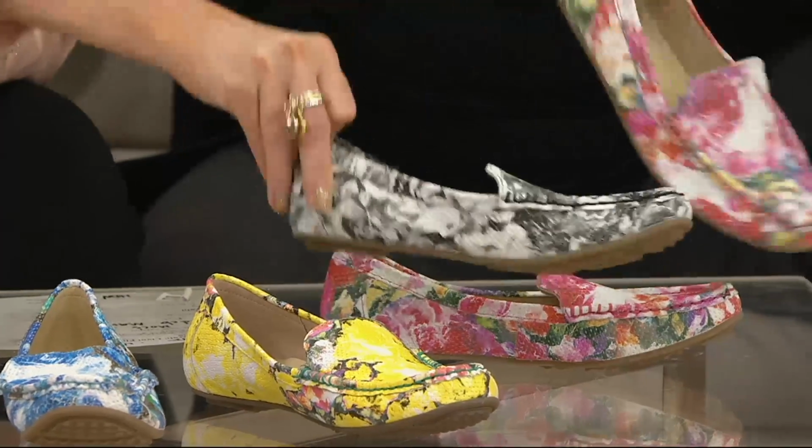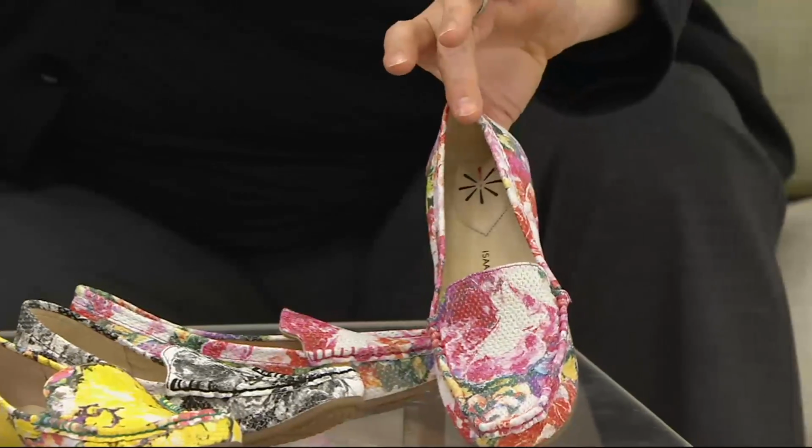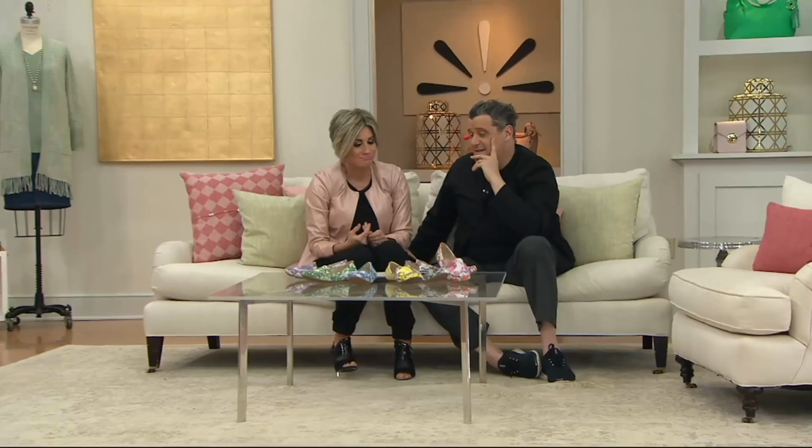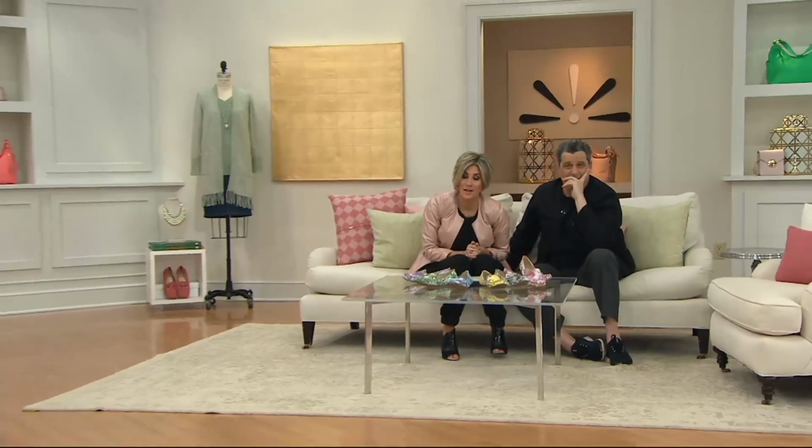Black and white is my favorite. Runner-up really would be the pink. Really, pink. So good, that pink. This shoe is kind of like a little tea party. It is, exactly. Over 2,500 spoken for. I'm crazy about it.